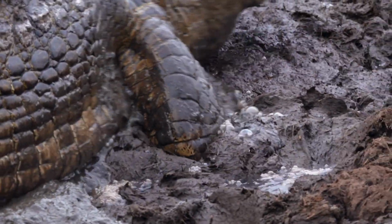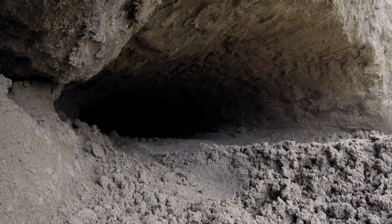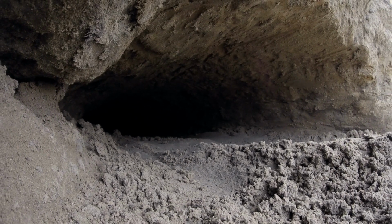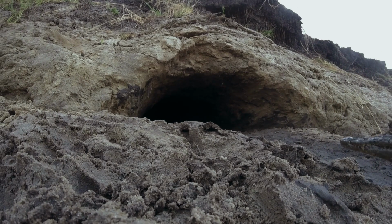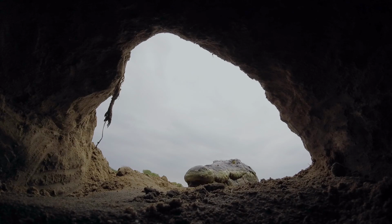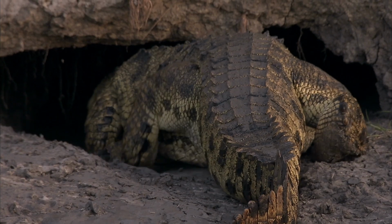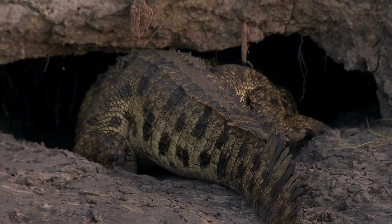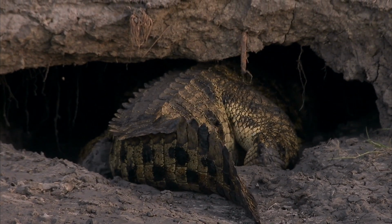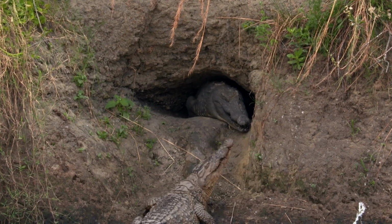Crocodiles have evolved a different strategy for avoiding the oppressive heat. They make shelters in the riverbanks, custom-made croc caves where a sun-dried reptile can keep cool. And as prime real estate, they're well defended.